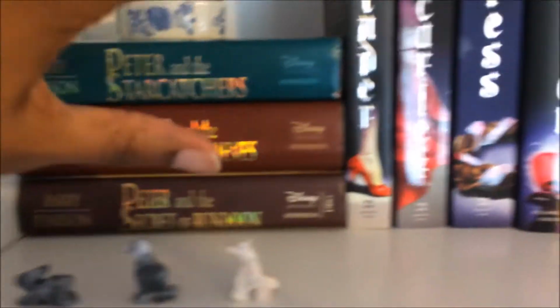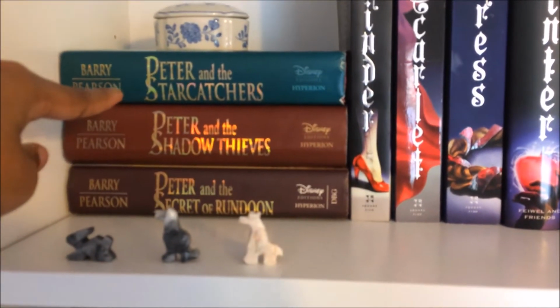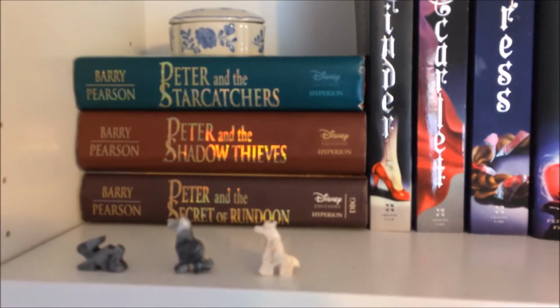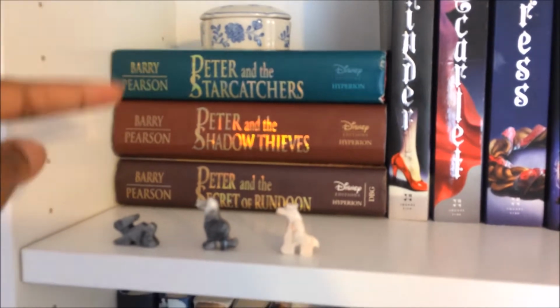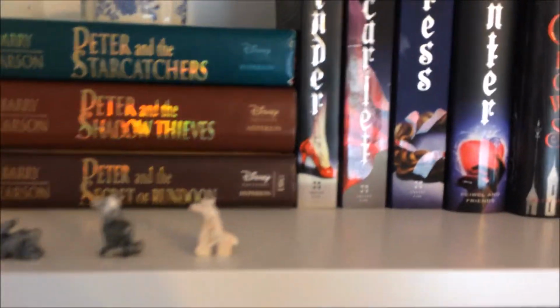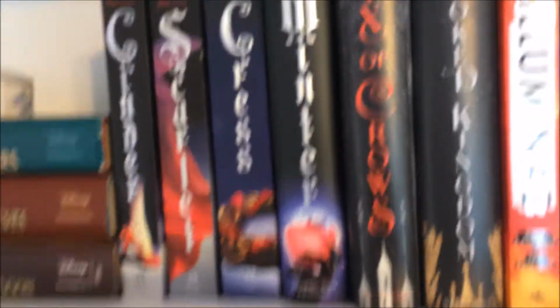So first we have this section here, my completed series. This is the Peter and the Starcatcher series, which is basically a retelling of Peter Pan. So we have Peter and the Starcatchers, Peter and the Shadow Thieves, Peter and the Secret of Rondoon. The Lunar Chronicles series. I love this series so much that I had to get it myself.